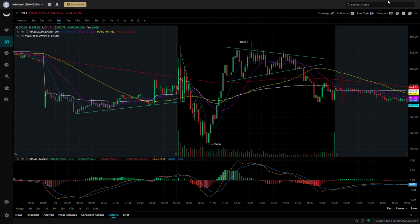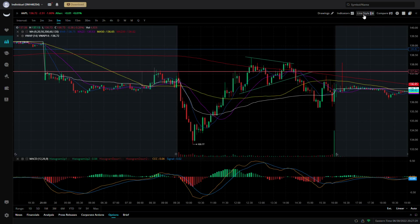So some of the same names that we had that were really strong yesterday were really weak at open. You can see this is Apple. Same deal. I was looking for a flag up here at the top. Come in, bounced all around this 137.64 area. Did not completely fill this gap. Not as strong as the market.